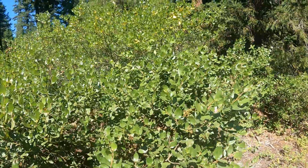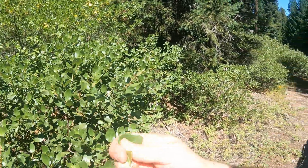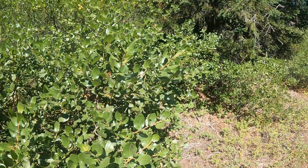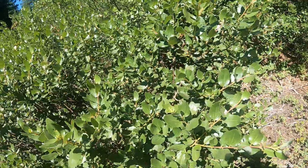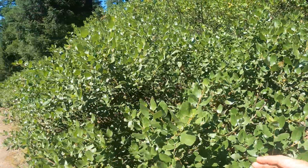This one here is deer brush. Pioneers used to make tea out of these leaves. They would ferment the leaves just like they would regular tea. Kind of has a pungent smell to it that's not bad. Oh, maybe I'll try some of this.